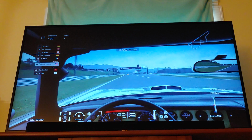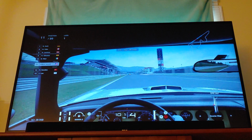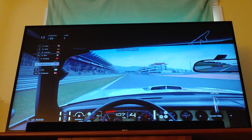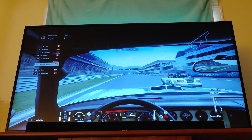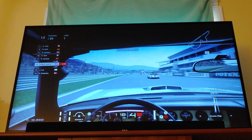It's pretty slow getting going here. And it is the original 4-speed, so that's all it had. And see, this is what I was worried about right there. Right out the gate, getting passed.